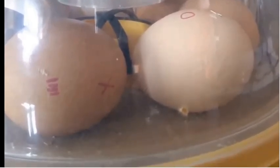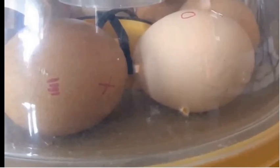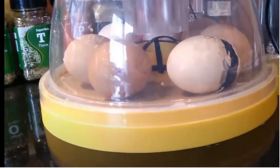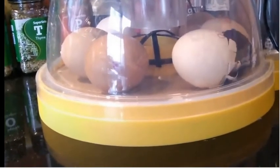It's shaking, shaking, and you see the cracks. And this is our first chick waiting to hatch out of the egg. So here we have our egg, and you can see the size of the crack now. Our chick is just waiting to come out. Look.